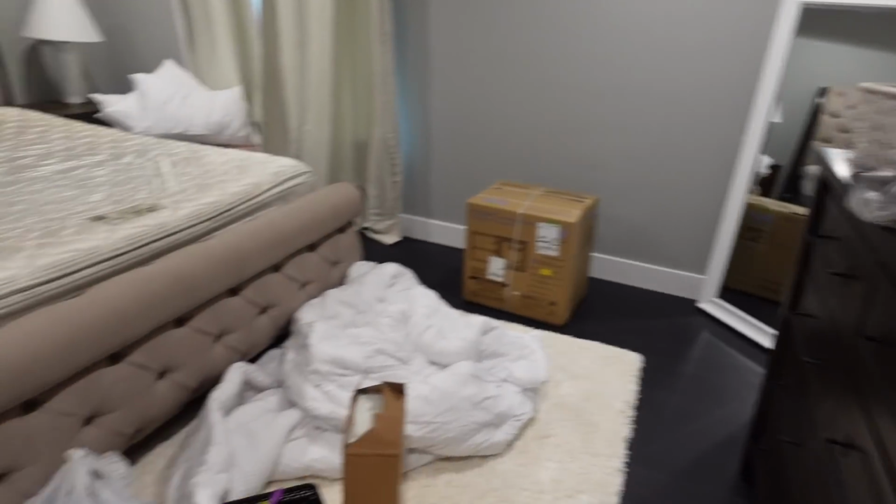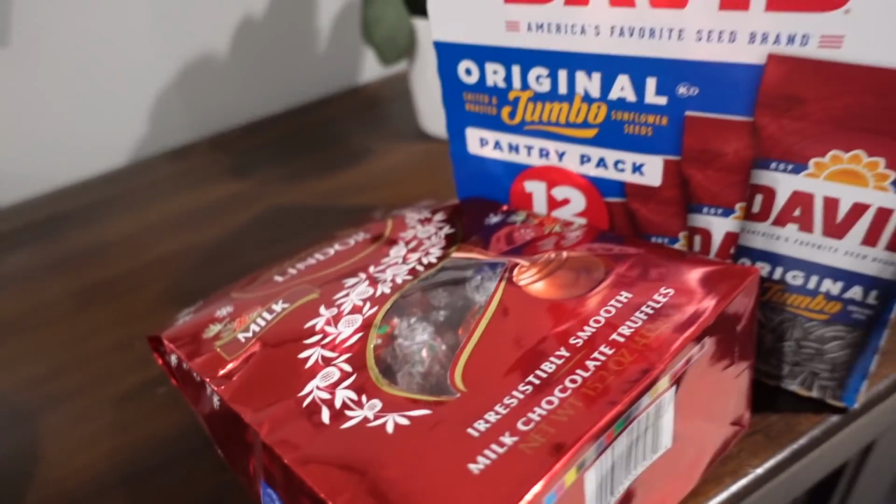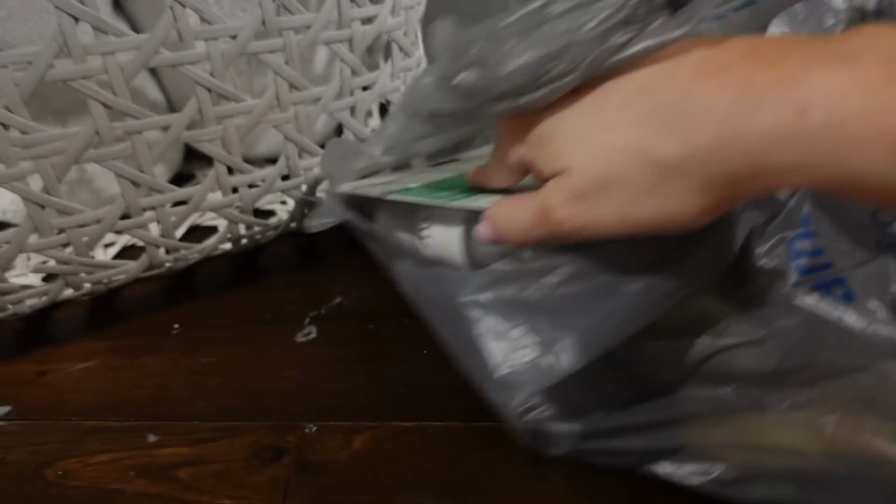So here's what we got going on right now. It's a mess. I'm gonna make the bed here in a minute. I just wanted to show you guys a couple things I got. So I just got some goodies, like sunflower seeds, just some stuff they like.